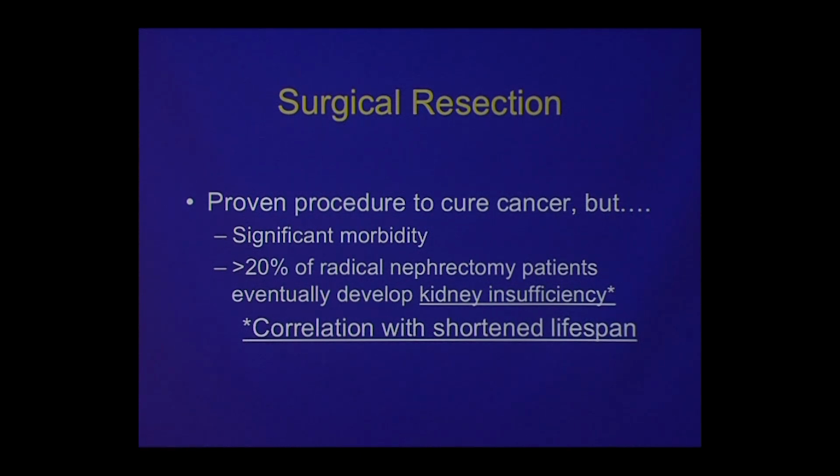end up developing some deficiency of renal function later in their life, and that correlates with a shortened lifespan, not because of renal failure, but because of some unknown factors. People can develop heart disease, strokes, things that are not related directly to kidney function, but they do have a shorter lifespan. Not always, but it correlates with that.